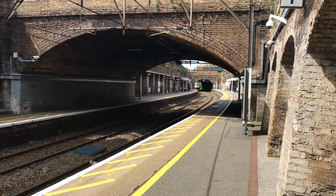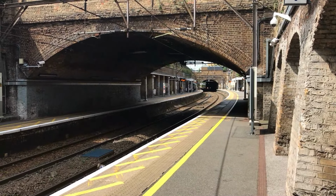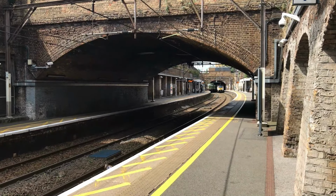Rounding the corner for Greater Anglia is 720 568, working 2H33 from Cambridge North through to London Liverpool Street.